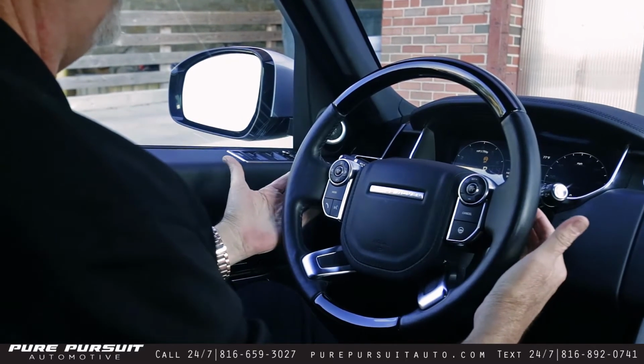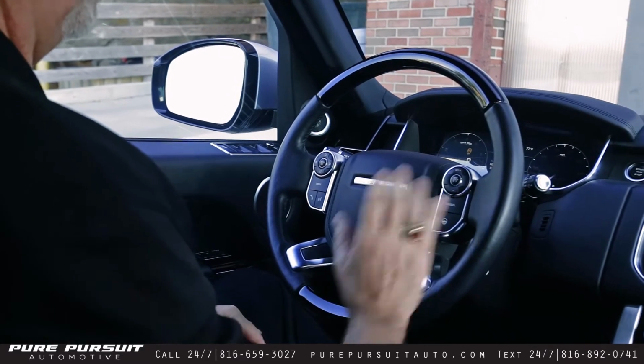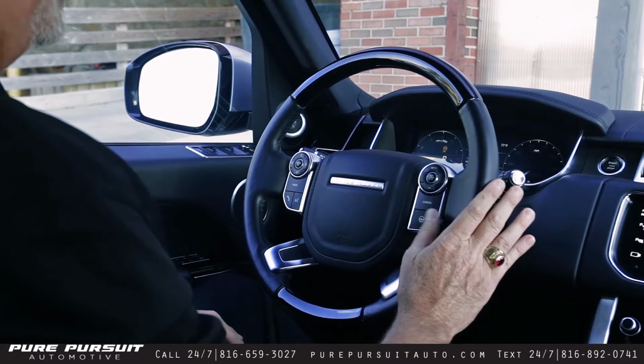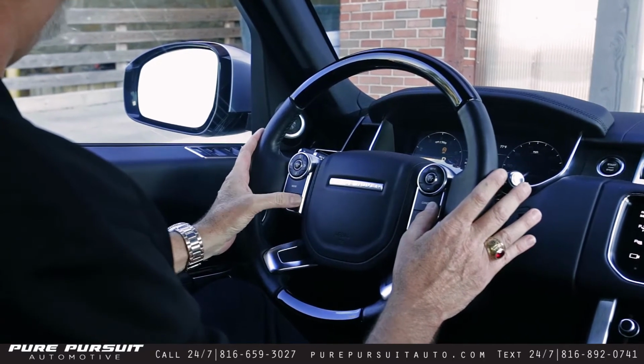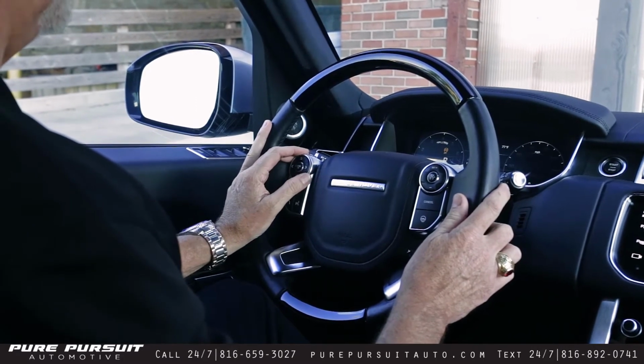You've got your paddle shifters here, and of course your controls as well, some of which are redundant to the center console, but you can control and set your cruise control from this side as well, and cancel that. You can utilize your Bluetooth and your cell phone, setting that up from here. The menu controlling the radio and those controls as well.